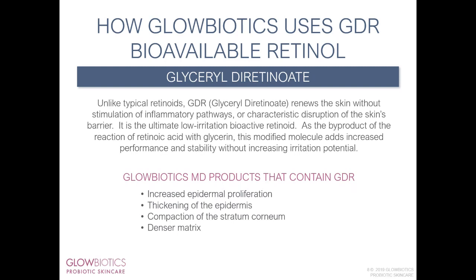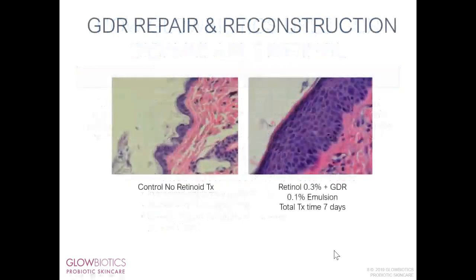And that's why it works so great hand in hand with probiotics, because that's exactly what probiotics do. They balance the bacteria, good and bad, in the skin, and they are anti-inflammatory ingredients. So Globiotics products that contain GDR help to increase epidermal proliferation, thicken the epidermis. They give you a nice, stronger compaction of the stratum corneum and a denser matrix. Same thing as what we expect from our retinol.